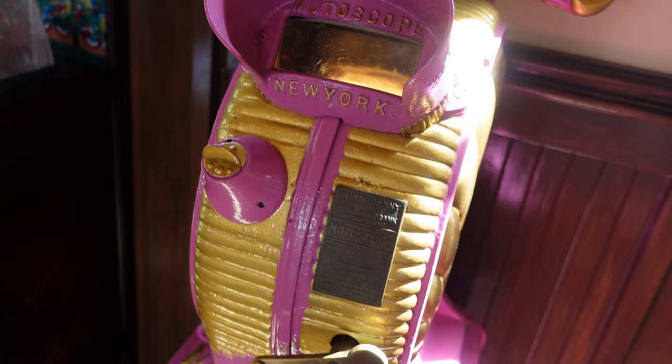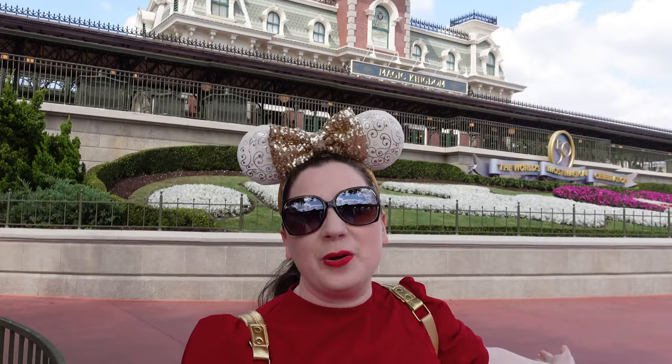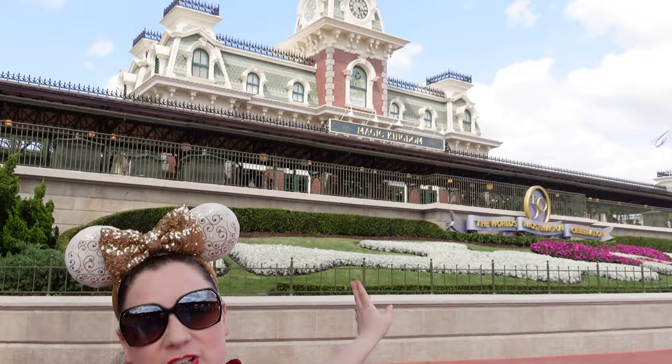So can you, Kate, can you flip this for me? Perfect. Old Railroad, and you see that Walt Disney's name is actually up on the window there.